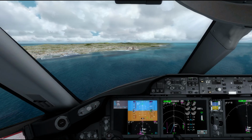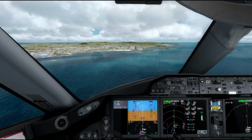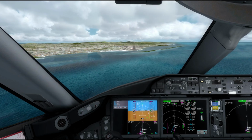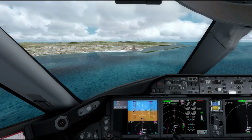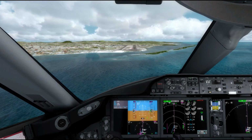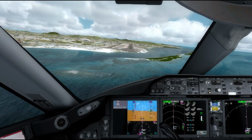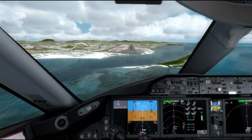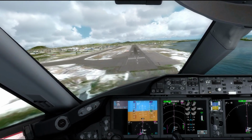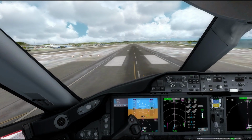Approaching minimums. Minimums. 200. 100. 50, 40, 30, 20, 10.